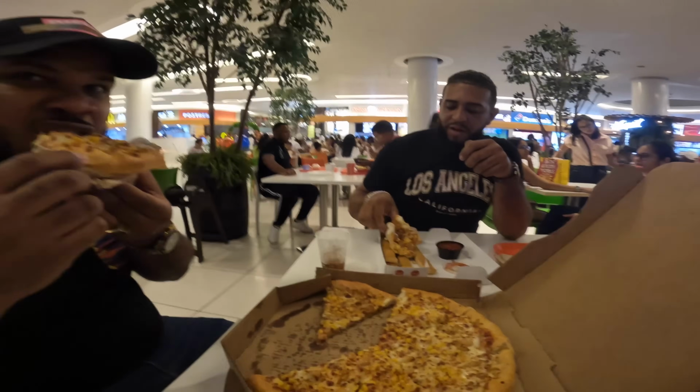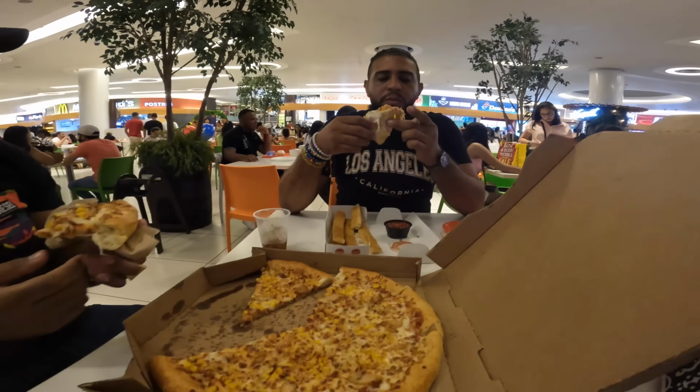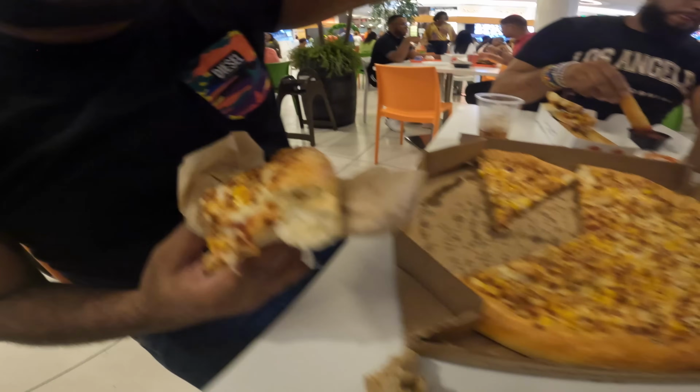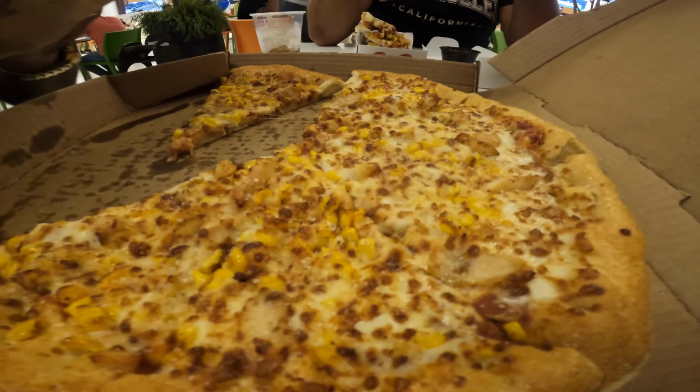So you already know. Here I have Randy, my cousin, and my cousin Jason too. And they are here eating Pizza Hut, Dominican style. So this pizza is unique because something that makes this pizza unique is that it has corn. It's the corn pizza. It's the national pizza of the Dominican Republic. People here love eating pizza, right? But when they eat it, they like to add corn. And the corn is unique because it has a Dominican flavor.